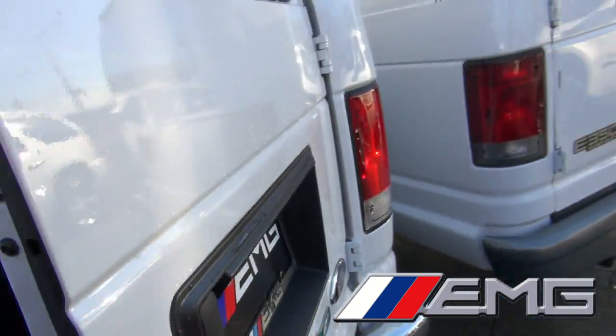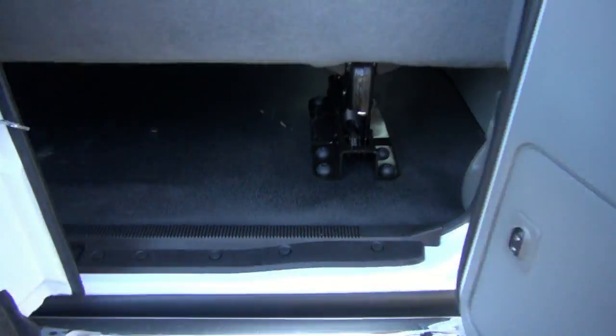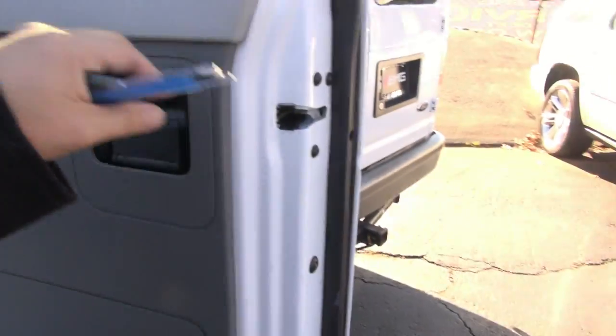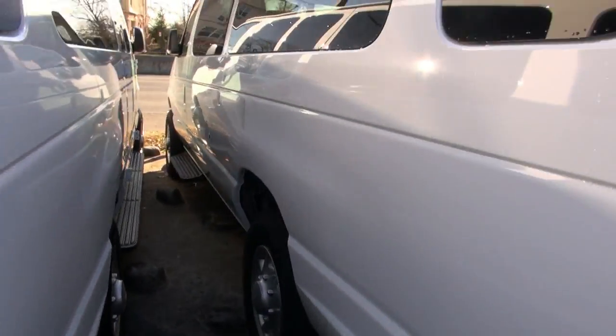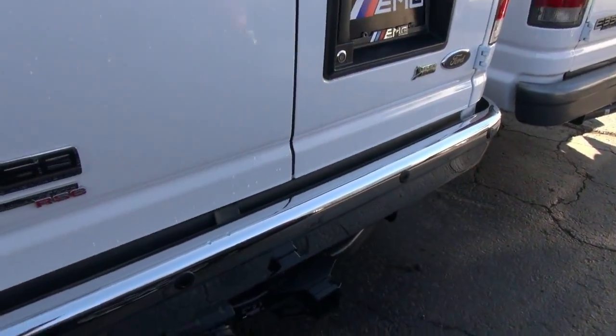Even has a backup camera. I did not know that. Backup camera is most likely in that rearview mirror. Has a flex fuel capability. I mean, just flawless. There's no real issues here at all. I'm not seeing anything wrong.